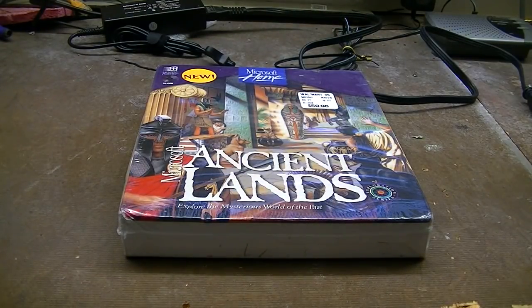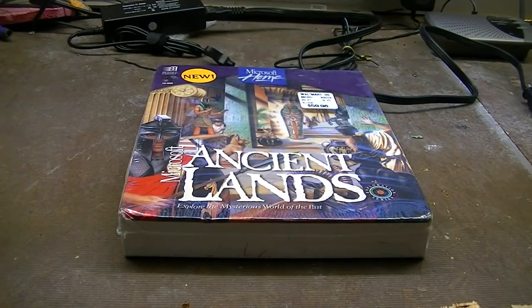Microsoft Home was basically Microsoft's multimedia line of products that they had out to run on home PCs. Programs like this, Encarta, and a few games and stuff like that. It was a pretty interesting series of products. In fact, Microsoft Bob was a part of Microsoft Home. I'm not going to go into the history of the Microsoft Home line in this video, but if you want to look it up, go right ahead.